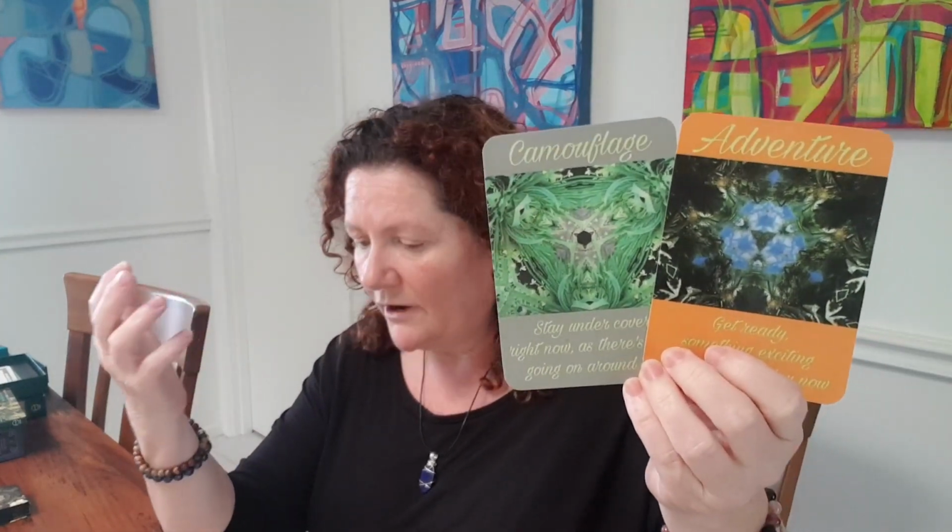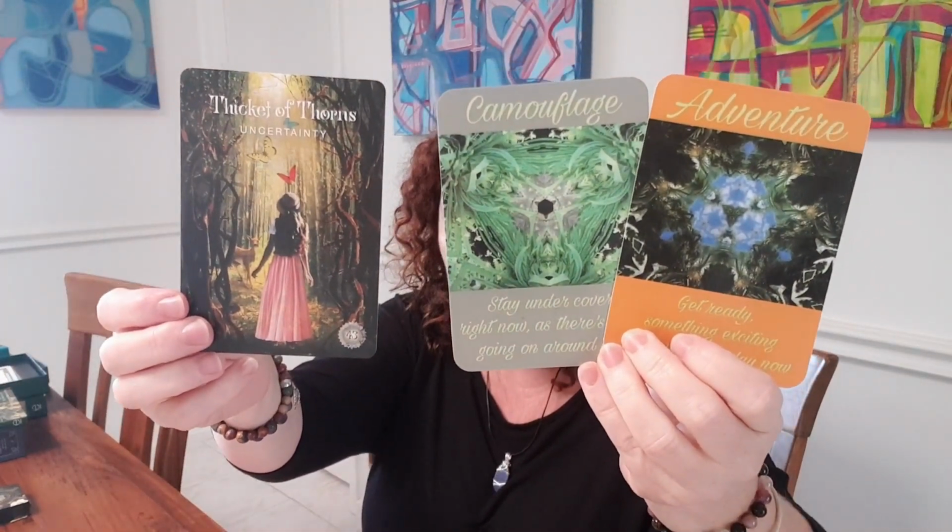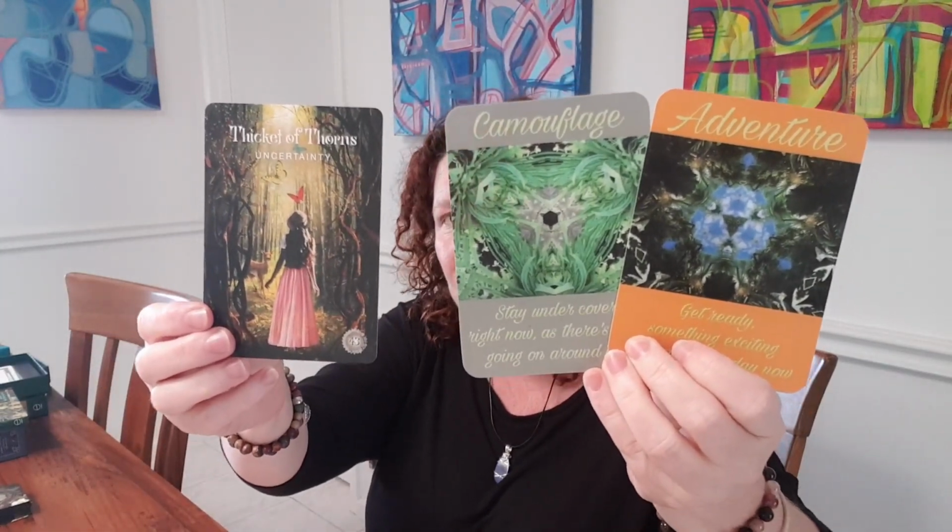So our next card is adventure, because this is the opposite. And this, it feels like you're not where you want to be right now, because I also have another card here called the Thicket of Thorns. And this is you looking at the path, being a little bit confused and wondering probably why it's so dark on either side. But then there is this shaft of light. So the Thicket of Thorns can talk about our ability to find our way.